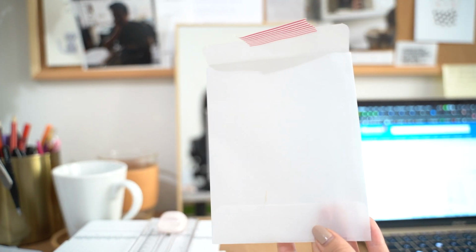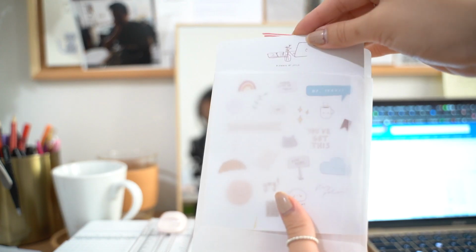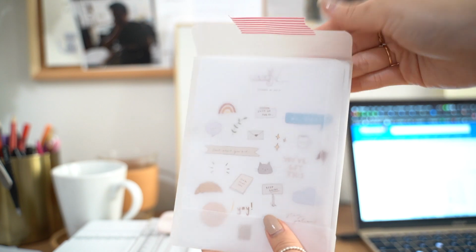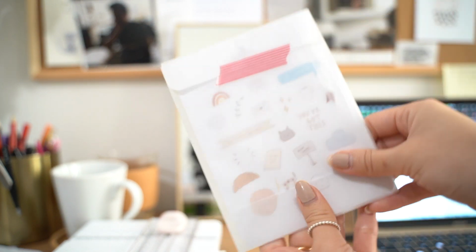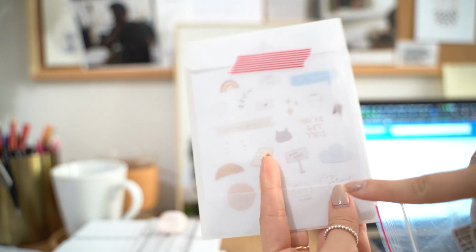So instead of packaging each sticker sheet individually, if someone buys more than one, for example these two, it'll look like that. And then I will seal it shut. And if someone buys like a boba sticker, it's quite good to just put one in here as well.